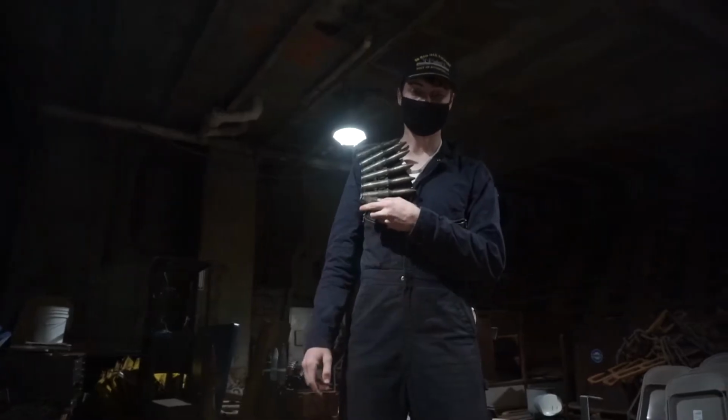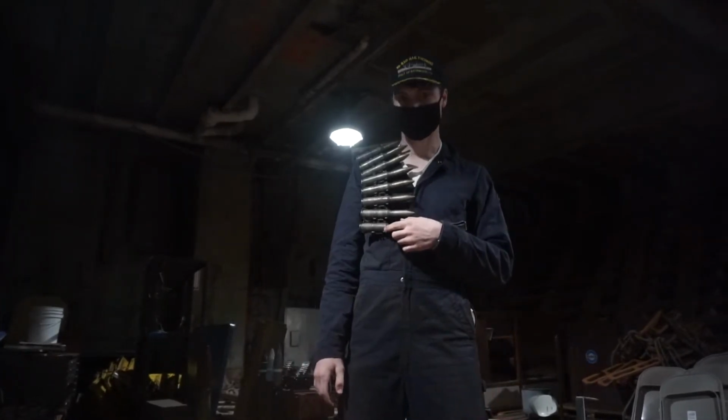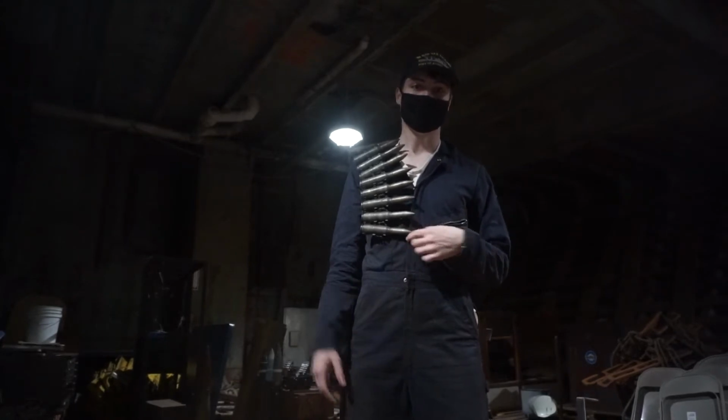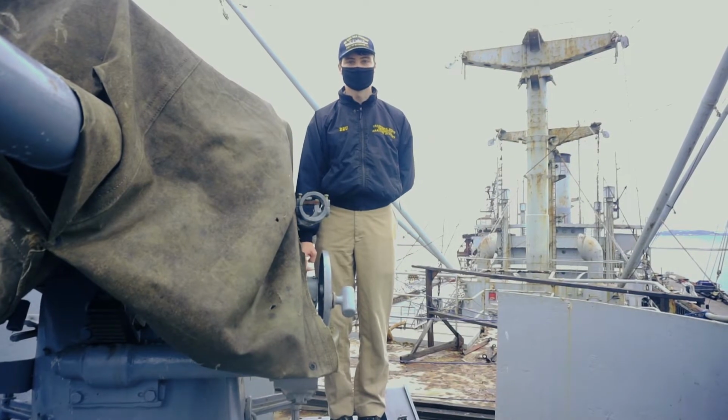These right here are the 20mm rounds for the anti-aircraft guns above. These would be stored in ammo holds and would be delivered up to the deck, run up in large boxes known as ammo boxes.